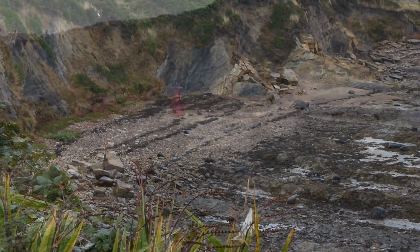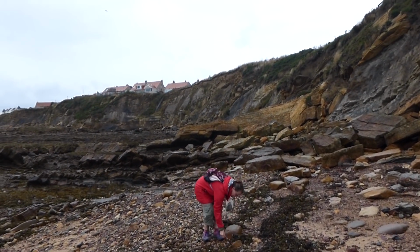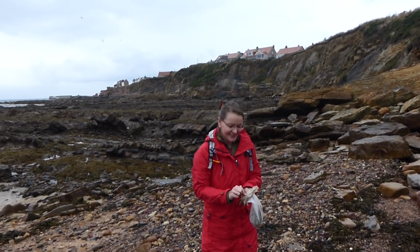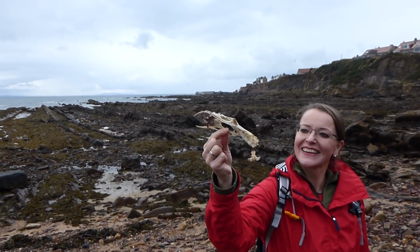So we're back on the shore after a nice wee break, got a chance to dry out a wee bit. Having any luck now that you're back down here? Yeah, I found something for a Halloween project. Okay, that's cool. Any idea what it is?